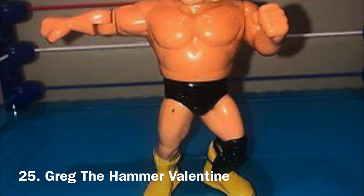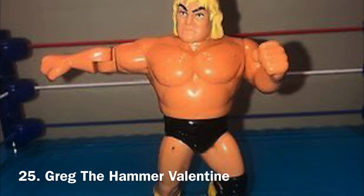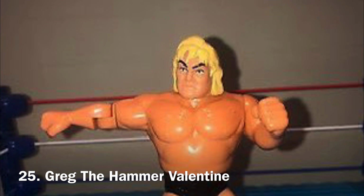Number 25, while not as colorful and flashy as some of his other Hasbro brethren, the Series 3 release of Greg the Hammer Valentine was a fantastic depiction of the performer, complete with his black knee brace.